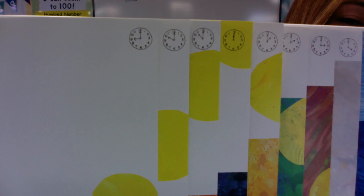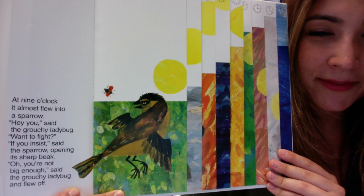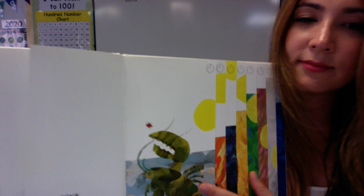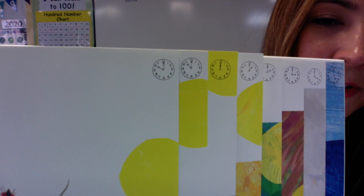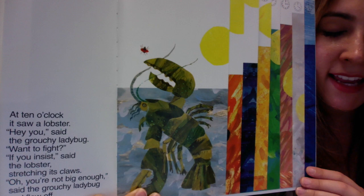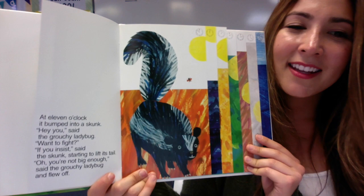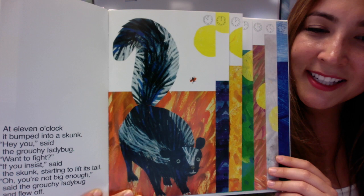9 o'clock, shorthand or short arrow to the 9. It met a sparrow. So pause it if you want to do the sparrow at 9 o'clock. At 10 o'clock, that means the short arrow is pointing to the 10. It saw a lobster. At 10 o'clock, it saw a lobster. Go ahead and pause it if you want to do the lobster. At 11 o'clock, that means it's pointing to the 11, it met a skunk. Please pause it if you want to draw the skunk.